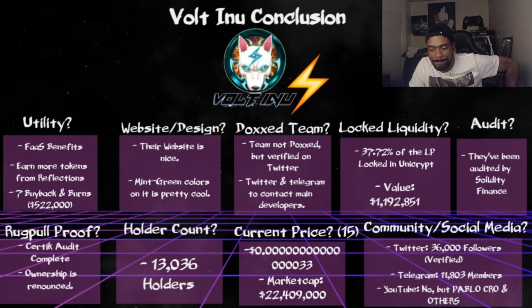As far as the holder count, how many holders do they have? They currently have 13,036 holders. As far as the price, like I said, the price is currently at 15 zeros. I know it's a lot of zeros, but like I said before, the zero amount is going to go down once they do the migration. And hopefully they get listed on Gemini and MEXC Global to help them kill some more zeros. But as of right now, they have 15 zeros. The price is 15 zeros 33.